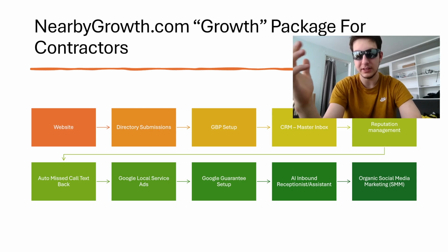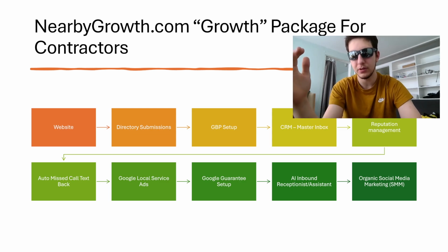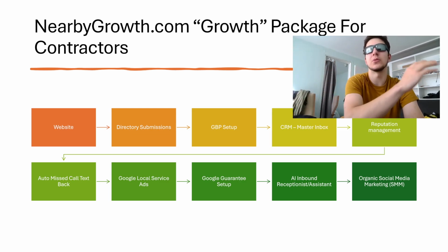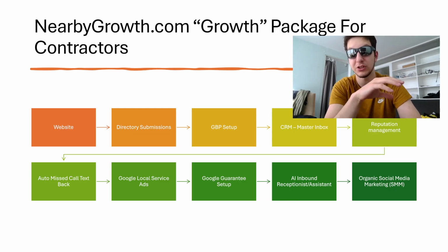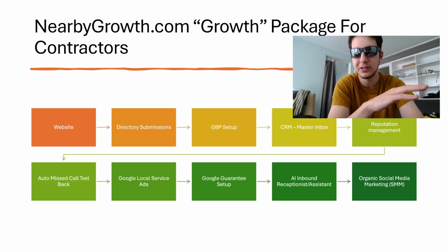And as a last step, if you're looking to grow in the long term, we also do organic social media management. This is where you start posting online. But again, the first step to all of that is the website. That's why I dedicated this whole presentation and video to the website in particular, because it's really, really important. It's step number 1. You can't do any of the other steps unless you have the website. Really, really hard.